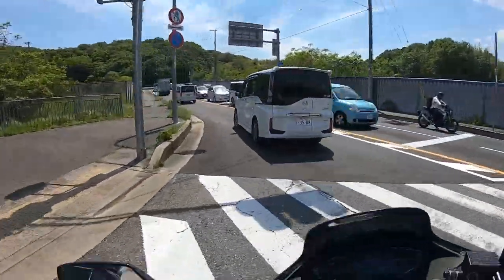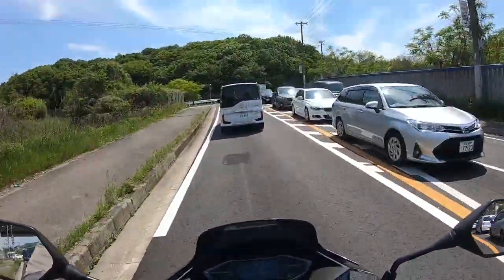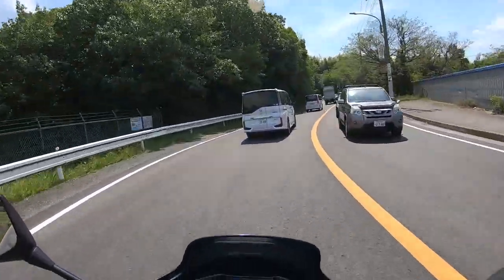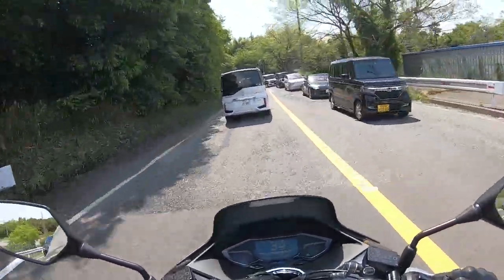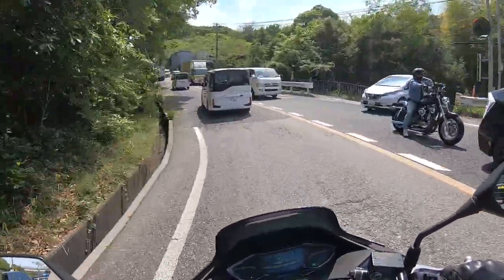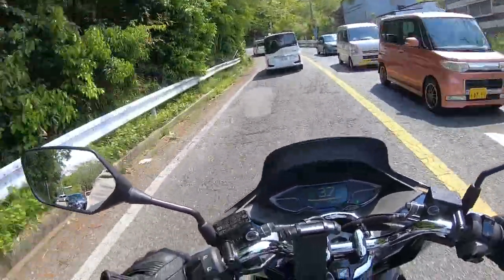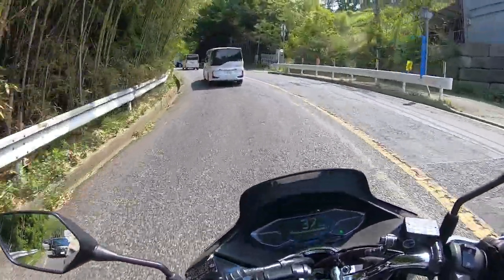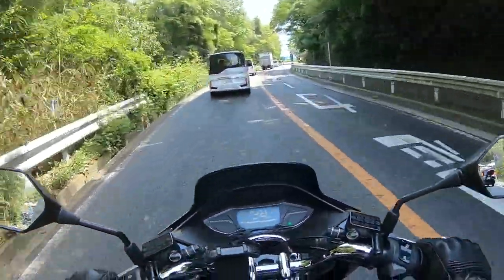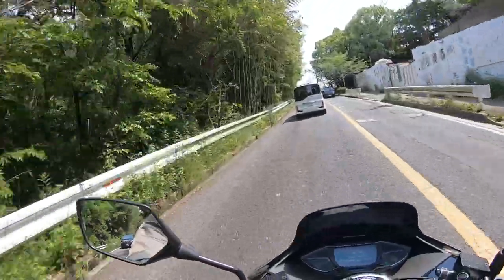Darn, there are too many cars, so you can't see me speed up. But going up steep slopes is no problem at all. So you can leave the other vehicles way in the dust. I should have turned there. Okay, anyway, this is a steep slope. I don't have any problems going up. Look. To my left are bamboo trees.